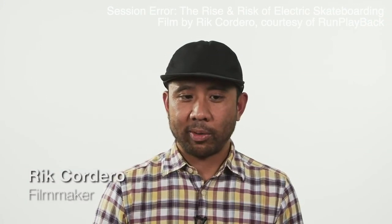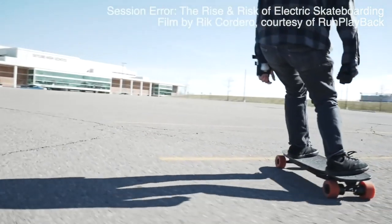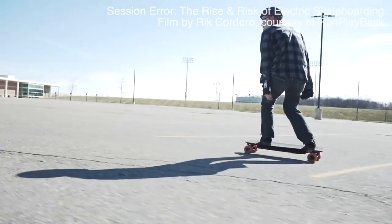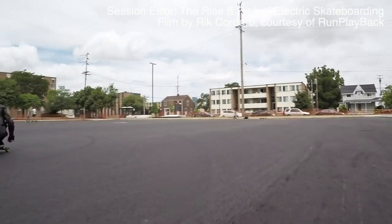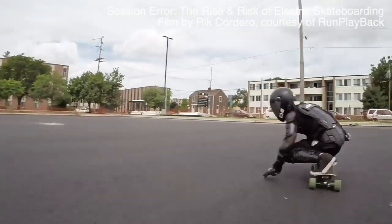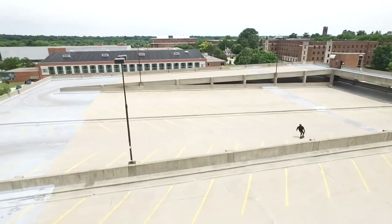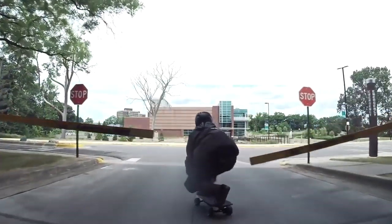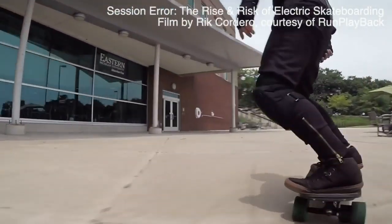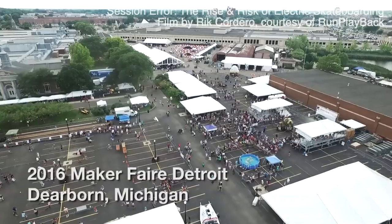We kind of started experimenting with riding the boards in parking lots and just trying to figure out what we can do with this. Is this fun? And it turns out it was really fun because we could just go to a parking lot, ride around, and get a really quick adrenaline rush. And it never felt like we were putting ourselves in danger, like bombing a hill or riding in a bowl. It just felt like, wow, do this for a couple minutes and then we could be on our way.